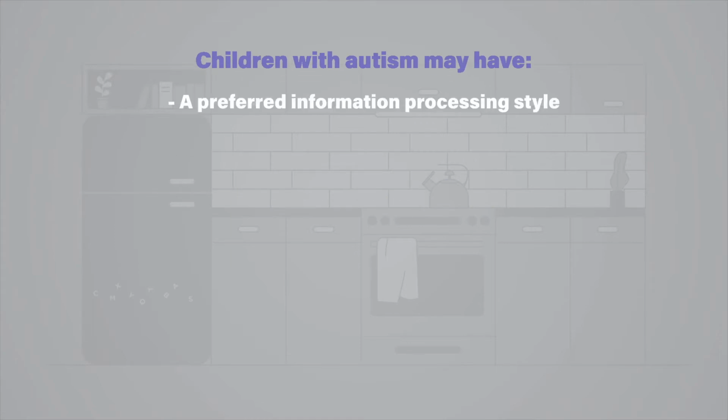Children with autism may have particular styles of learning. These can be a benefit to them, but they can also pose challenges for them. You might notice some of these ways of learning that I'm going to talk about now within your own child. Some children have a preferred information processing style. For many children on the spectrum, that style is visual. "Show me and I learn" is often a common catchphrase around children on the spectrum.